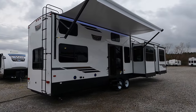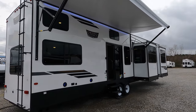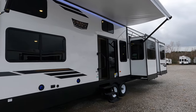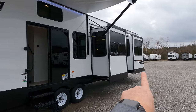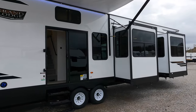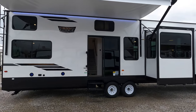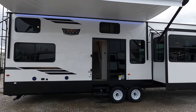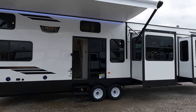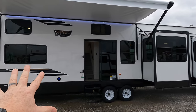So this is the new 2023 Forest River Wildwood Grand Lodge, model number 42FK. And if you're not sure what the FK stands for, it means front kitchen. But I honestly feel like the manufacturer should have put maybe a DL after the FK for dual loft. This thing has quickly become one of my favorite floor plans because of the way the living and the kitchen work, plus the sleeping arrangements.